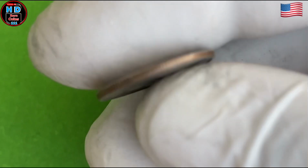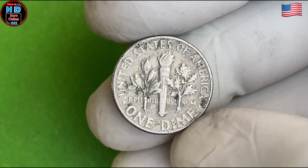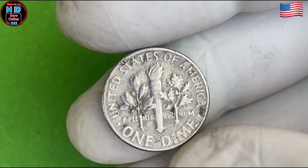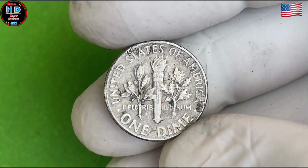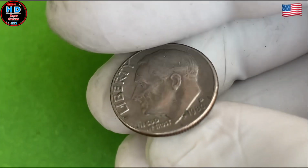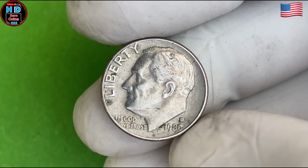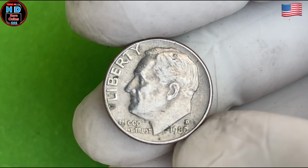However, while the 1980 Roosevelt dime might appear to be just another routine coin, its value lies in several key factors. As with most collectible coins, one of the primary aspects that determine the value of a 1980 dime is its condition. A coin that has been in circulation for years, especially one that has been used for everyday transactions, is often worn, scratched, or discolored. But if the coin has been well preserved, kept in pristine or near mint condition, it can command a much higher value.